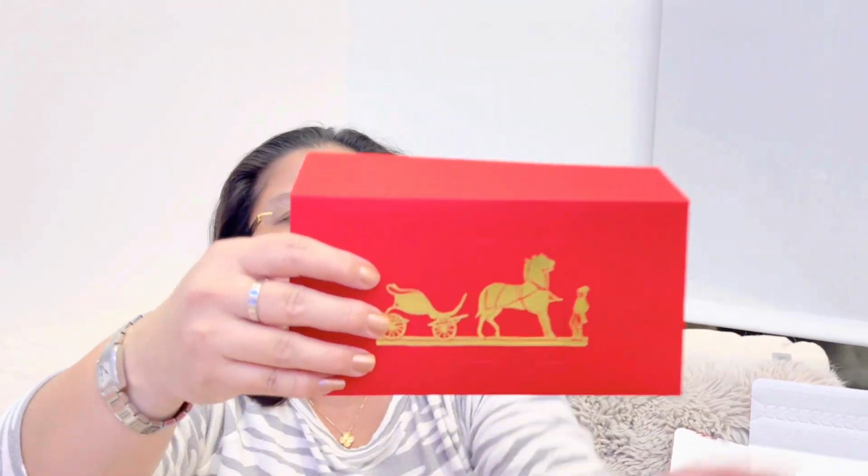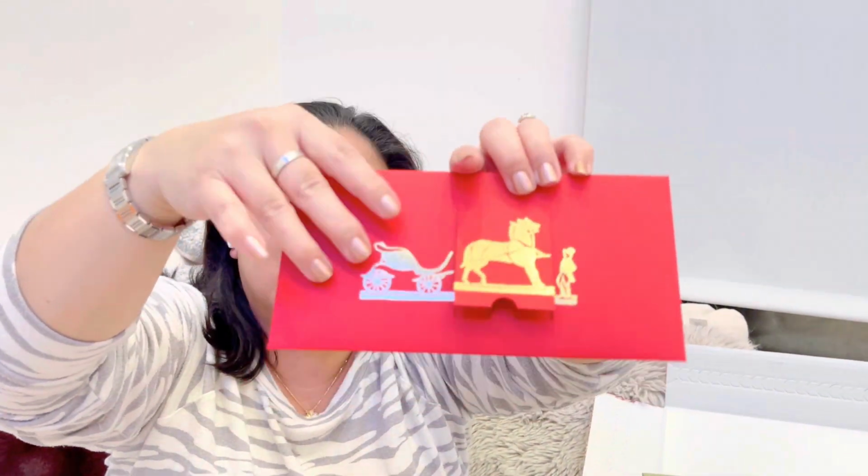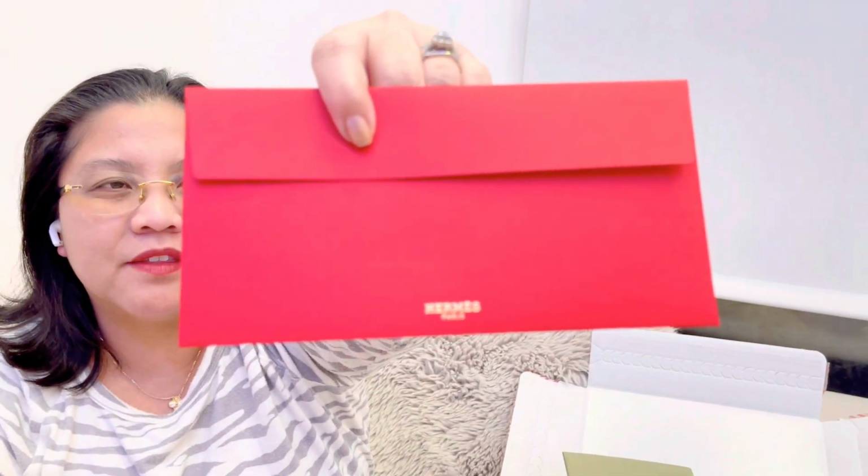I'm just gonna show that to you guys again because I just thought this was such a cute card. So here is the envelope, and then we'll do the little peekaboo thing on here. There you go, ready? Ta-da! Hi! Happy New Year! You're the tiger. And in the back, it has the word Hermes Paris on there. So I just thought this is cute. It comes with a set of, I think it might be 10 envelopes for this one.